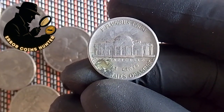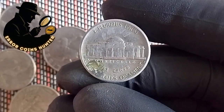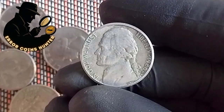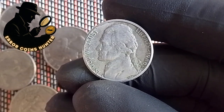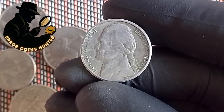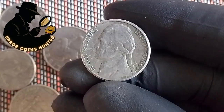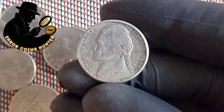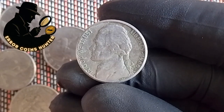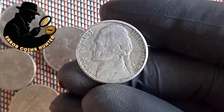PCGS assembled a team of specialists who examined the coin using electron microscopy, X-ray fluorescence spectrometry, and multiple other analytical techniques, and their findings were astounding. The planchet was 91.6% pure gold, consistent with the composition used for certain American commemorative gold coins produced in the mid-1980s. And the strike characteristics confirmed it was a genuine mating error, where 2 planchets had been struck simultaneously.